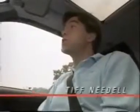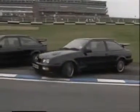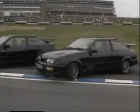Well, you start with a model of which at least 5,000 cars have been built in 1 year. One such model is this, the Ford Sierra RS Cosworth. It's a pretty impressive car in its standard trim, but for Group A, you are allowed 1 or 2 minor modifications.